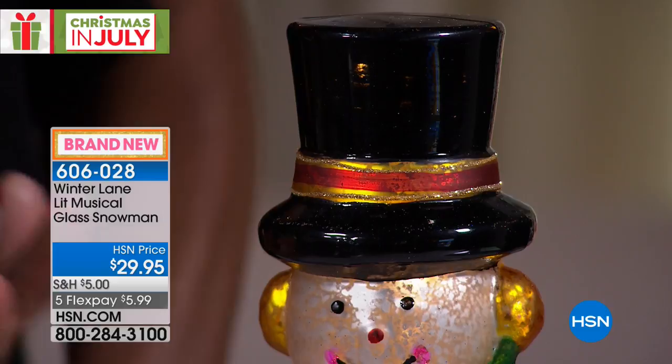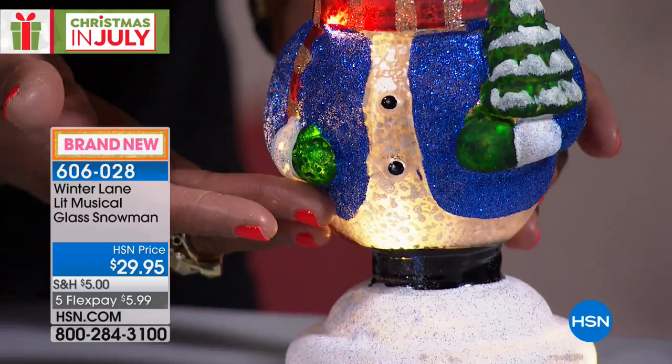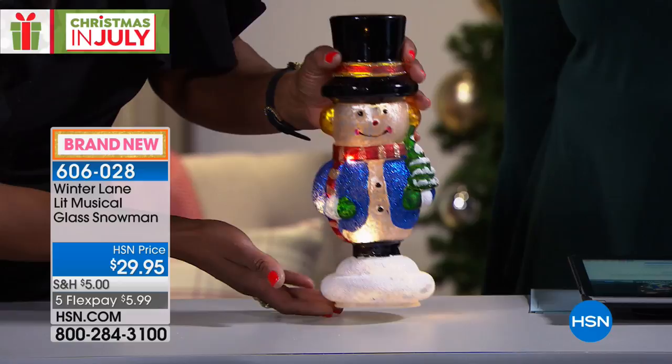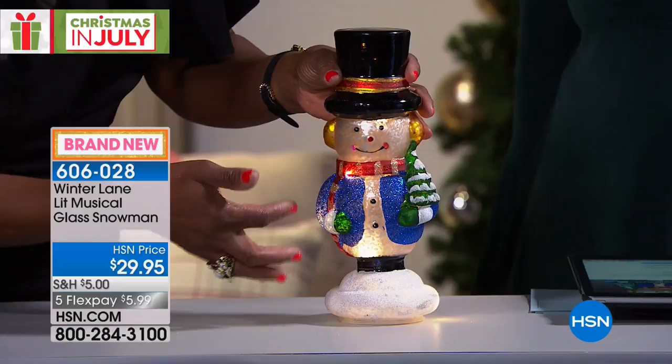Now, this is like a mercury glass. This is a reproduction of mercury glass, so you don't have to worry about real silvered mirrored glass. But look at all the glitter and shimmer on his outfit. You can see that he's standing nice and tall, 11 and a half inches tall. It's very lightweight and very fragile. You put in your batteries, and then you can turn the music on, and he plays all of your lovely songs. So is this the same thing, 6 hours on, 18 hours off? 6 hours on, 18 hours off.